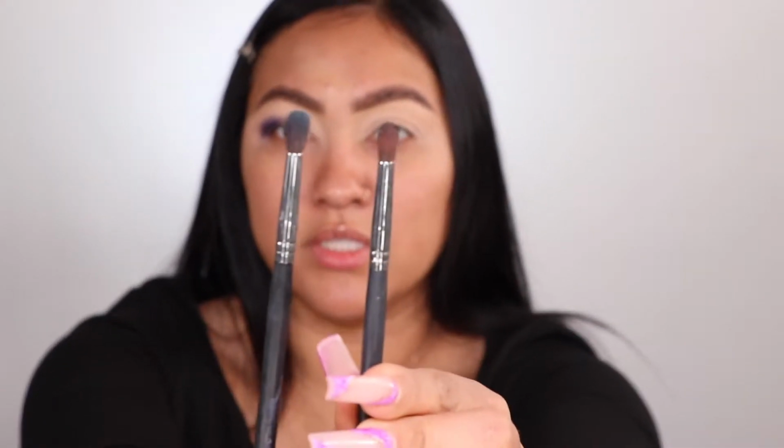Okay, so I also do love the 506 brush by Morphe, but my favorite one has to be the 507 brush. I cannot live without that brush. It is freaking bomb, and I can't find it, but this is 507, and this is 506. So they're pretty much the same, just one is tapered and one is not, more like fluffy. I like the tapered one just because it kind of fits right here into my eyeball.